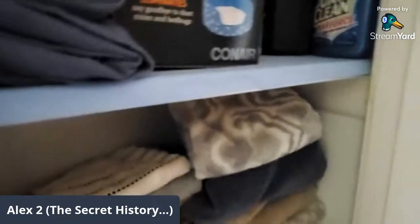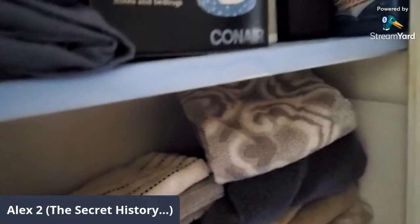What got me in the hobby? Oh boy. No, I don't cover my ponds. They don't have a filter. Hold on, guys. I'm just putting rubbing alcohol on my hands. No, I don't cover the ponds. They don't have a filter. They don't have a heater, anything like that.